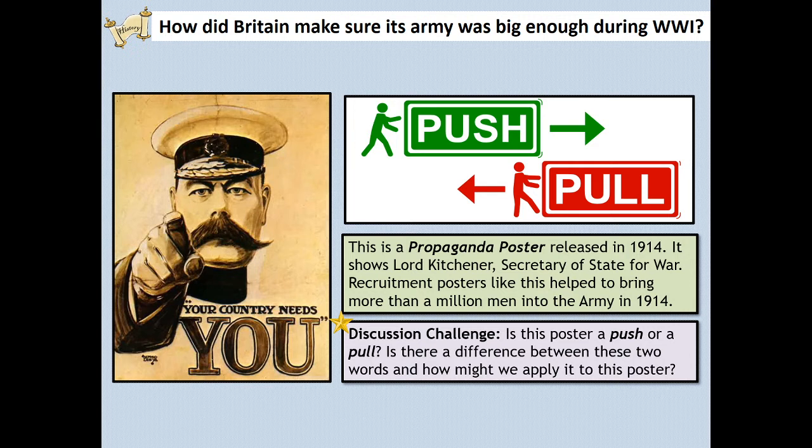Okay, hopefully you've realised that this is a pull poster. It's not showing you any bad effects in this poster. So for example, it's not talking to you about children being harmed or buildings being damaged. This is about a sense of pride, and it's applying to you, wanting you to think about your patriotism, your love for your country.